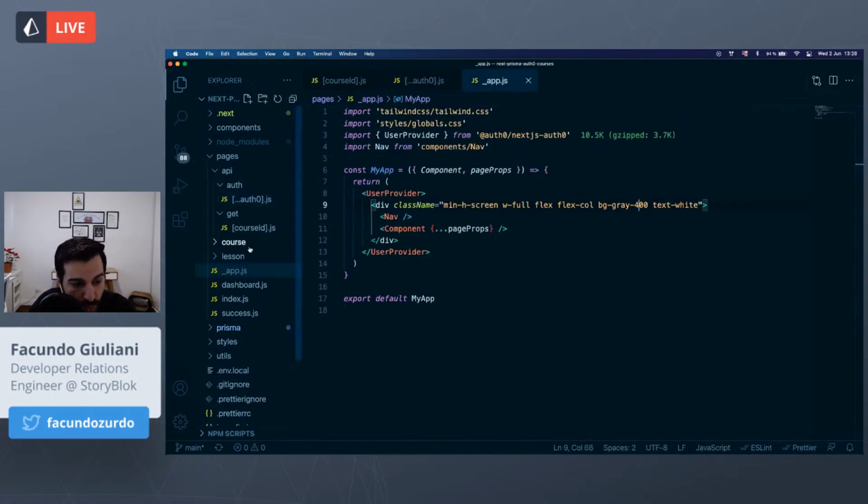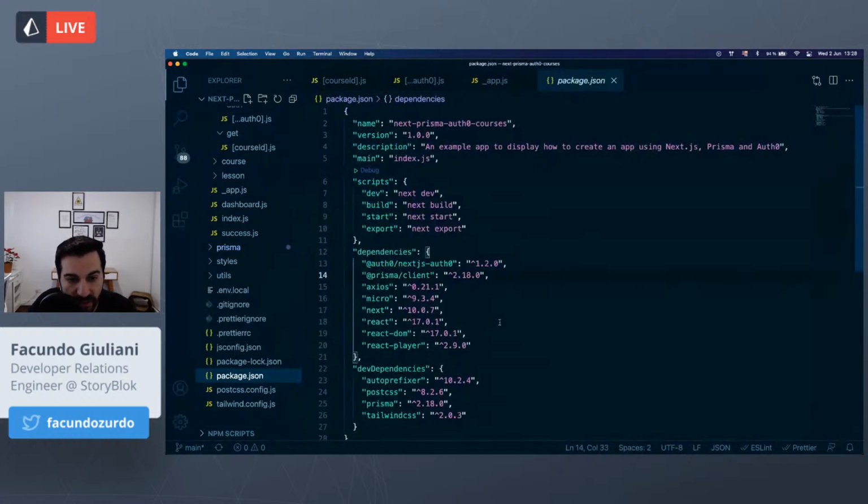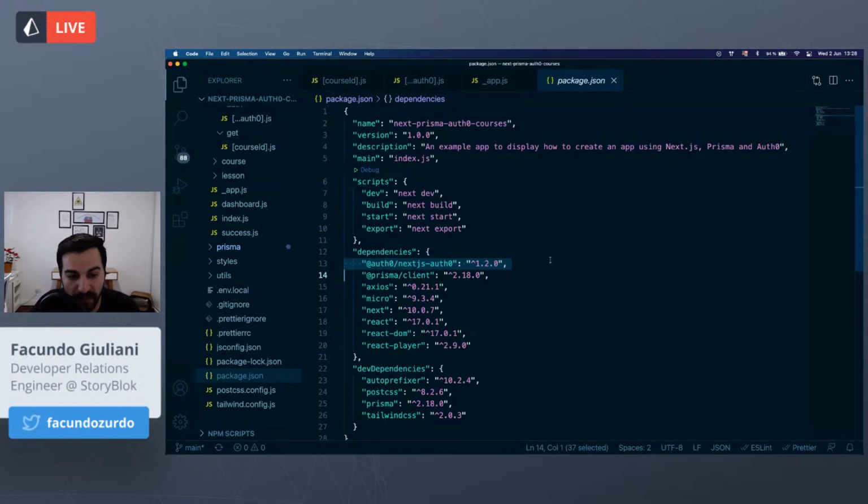Then what I wanted to show you is, this is a Next.js application, but if I go to the package JSON, you will see that I already added the npm package Auth0. I hope you can see it. It's pretty big, but Auth0 Next.js Auth0. This is the SDK that I mentioned before.